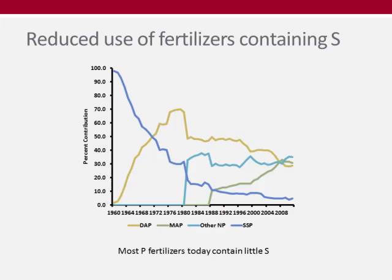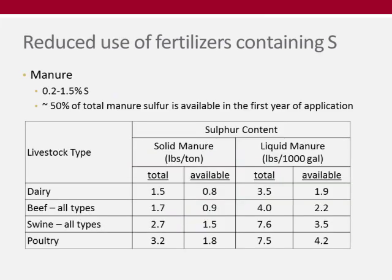Another reason we might be interested is the reduction of sulfur in our fertilizer sources. This is just fertilizer sale trends, looking at DAP, diammonium phosphate, or MAP, monoammonium phosphate, versus this blue line, which is single superphosphate, of which we can consider triple super in that category. There used to be phosphorus fertilizers that had sulfur in them, and as we know, triple super and single superphosphates are increasingly difficult to find and not being applied to the landscape. And so we just aren't getting that sulfur application.